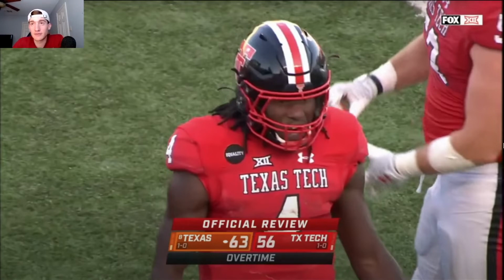Defensively, they continue to bring pressure, which I thought was a good concept. The defensive backs didn't look like they could really hang with the Texas receivers, but they gave them a chance, and then it really just comes down to the last couple minutes. They outplayed them for basically the entire game. It's just those last few minutes were inexcusable from a coaching perspective, from a player perspective, from everything. You can't have that. You can't have that.